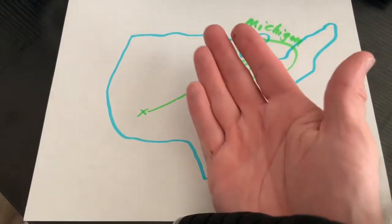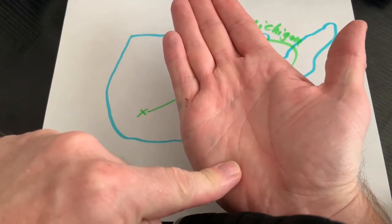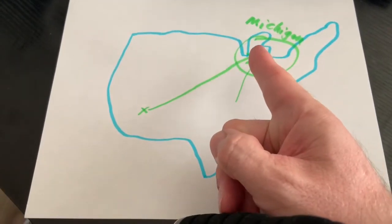Some people will use a hand as a map for the state of Michigan. This is where we're going, right down here in the southwest corner. And yes, the state does look like a glove.